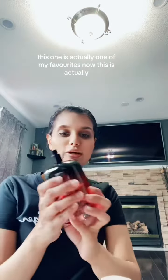And this one here is the red vanilla. This one is actually one of my favorites now. The smell is very settled.